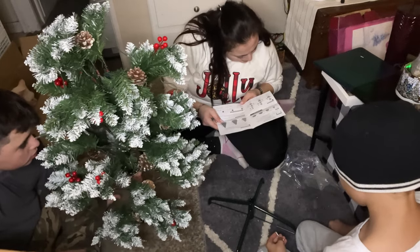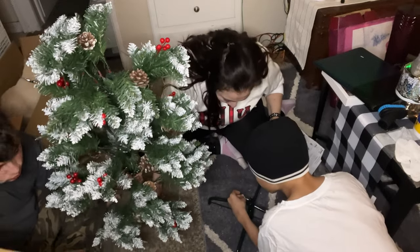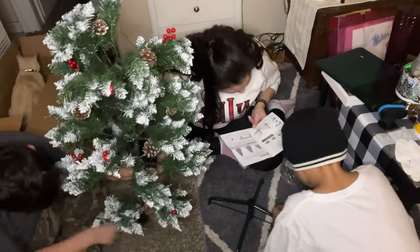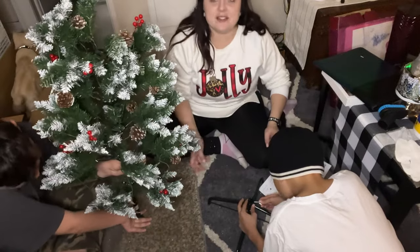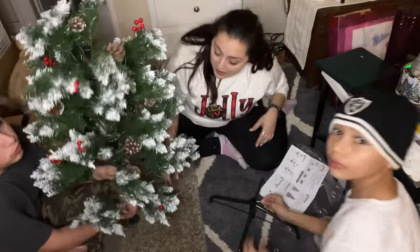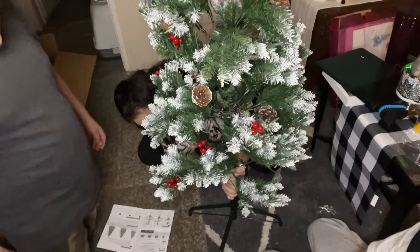5 foot tree. I think this piece comes off. Wait, I know those hooks go in there. Hold on. I need to figure this out. Give me 1 second so we're not wasting more time while you guys are laughing at us. Hold on. Right.